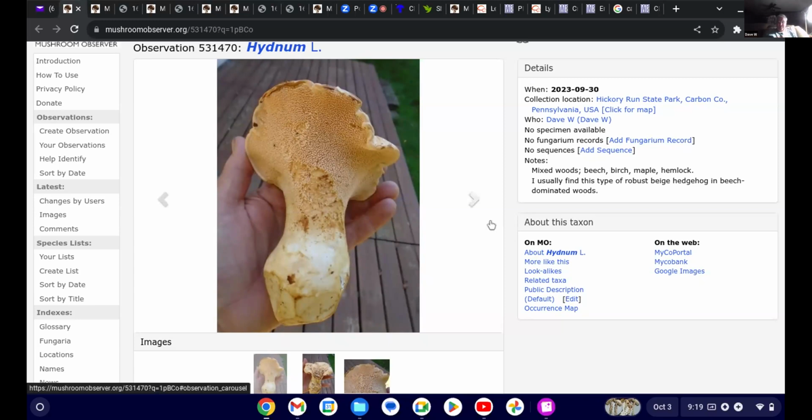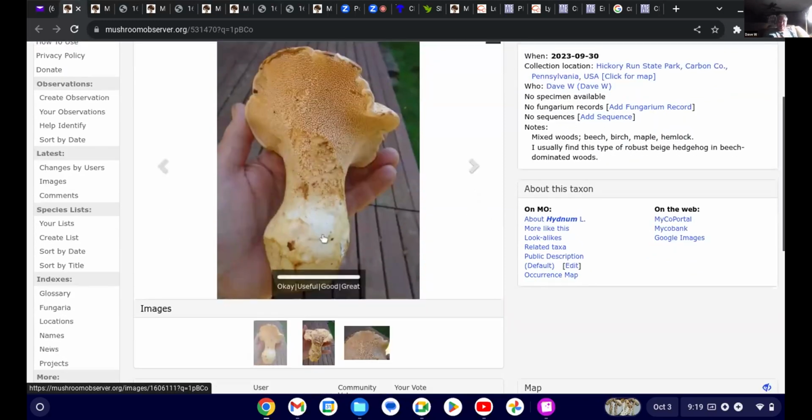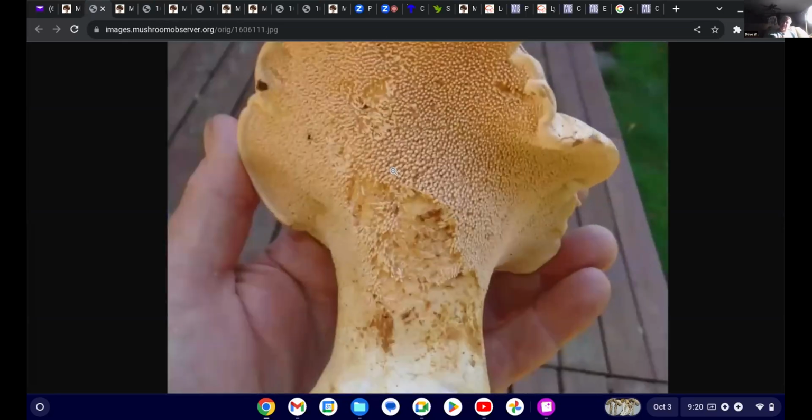So look at this thing. This is a hedgehog mushroom. It's a Hydnum species, and I don't know the new taxonomy for the North American Hydnum species, so I didn't bother trying to put a species name on this. But look at this thing; it's pretty big.